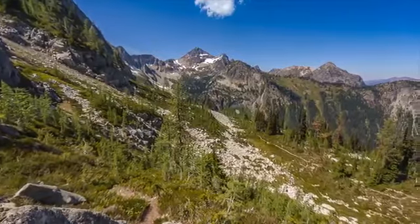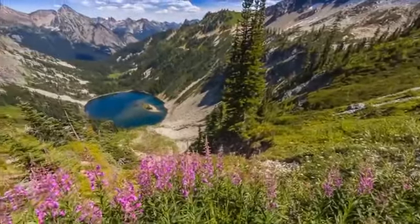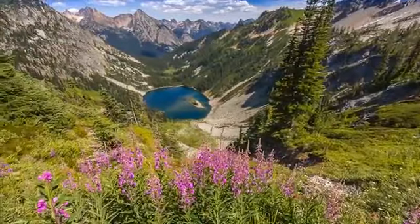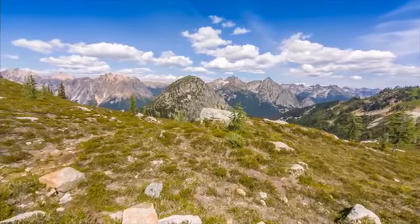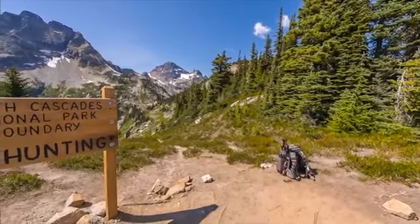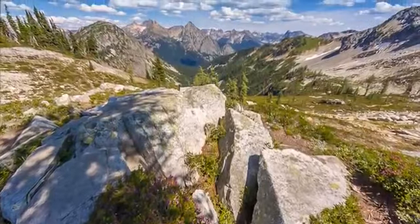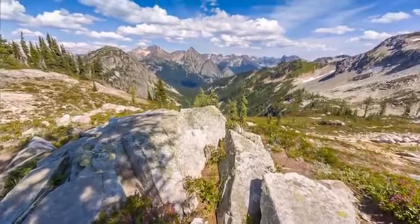The trail was built by the Forest Service as part of the Pacific Crest Trail, despite the objections of the National Park Service. They thought that hikers would destroy the alpine terrain, but a compromise was reached. The trail was constructed, but it ends at Maple Pass, and no camping is allowed at Lake Ann or Rainy Lake.